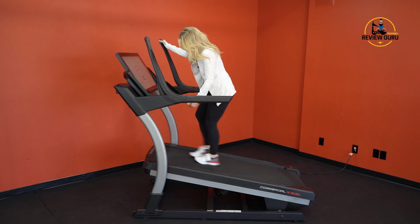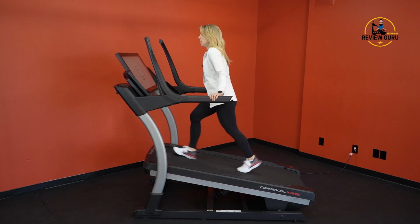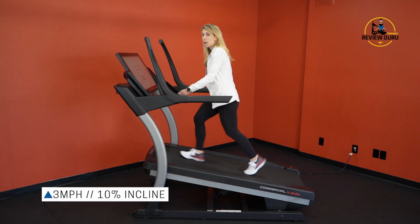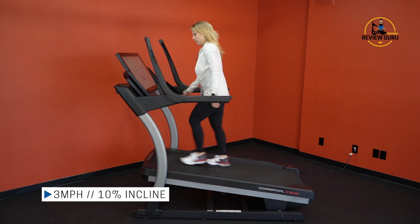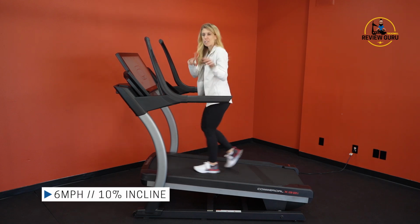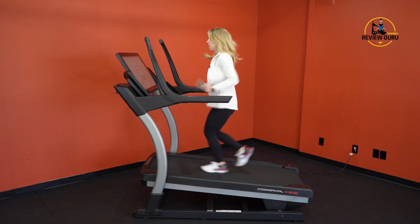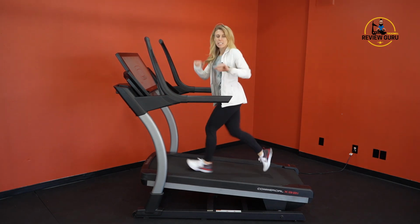So you can see that deck gives just a little bit underfoot, has some nice cushioning. It's very quiet. All right, I'm going to drop it down to a level 10, and do a quick jog, maybe 6 miles an hour. So just kind of watch for that cushioning, listen to the noise.